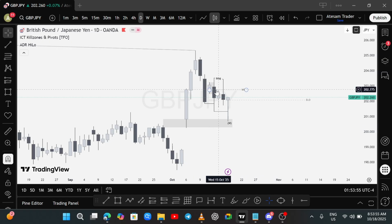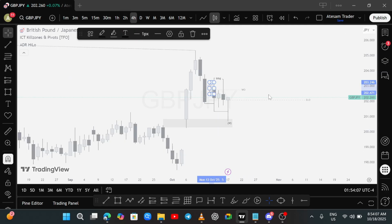Okay, so keep this in mind also. When Friday expanded a lot, it was an expansion, and Monday generally forms some kind of consolidation. So let's see the Monday price action on the 4 hour.